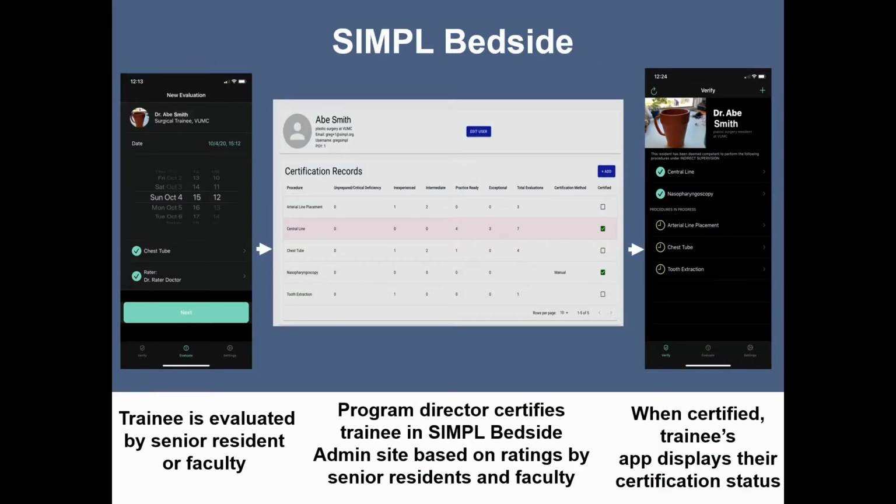The last thing is simple bedside. We've learned that people not only do procedures in the OR, but they do a lot of stuff at the bedside. So we now have an evaluation by a senior resident or faculty. The program director then goes through these evaluations and certifies the resident as competent. And then once they're certified, the trainee's app displays their certification status, so the attending or the senior residents know that you've fulfilled the requirements for that particular thing. And in this case, the example is a chest tube. Sounds simple enough, but if you screw it up, you got a problem.